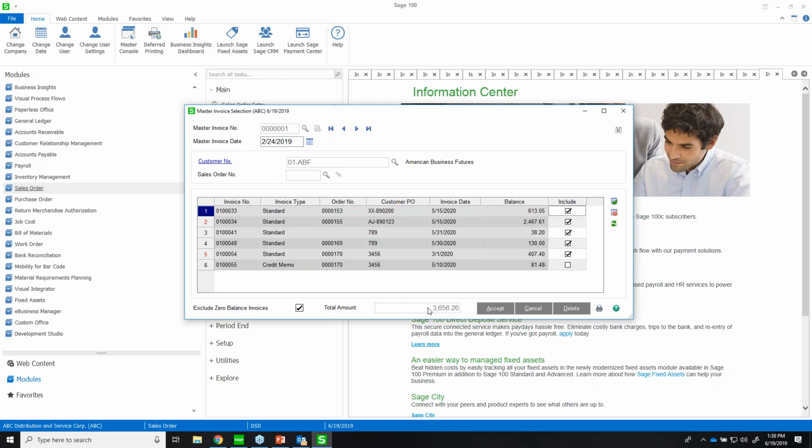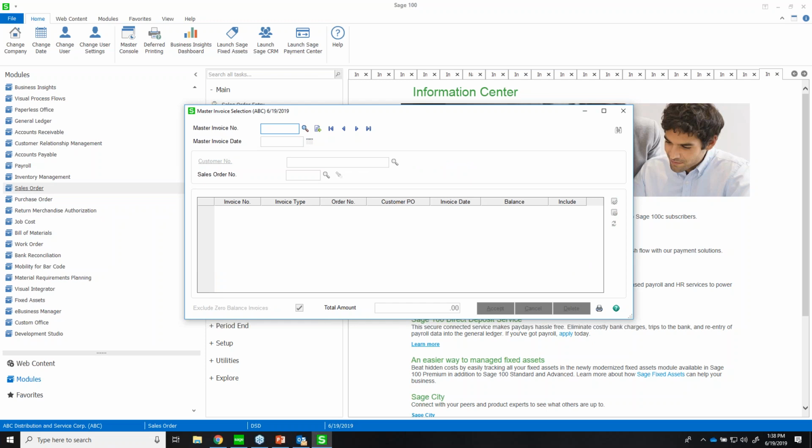It's going to show me the total down here, and I can just hit accept. And that's all I have to do. There's no additional posting. You already posted the invoice when the shipment went out. You posted your invoice, your inventory, your AR got updated.